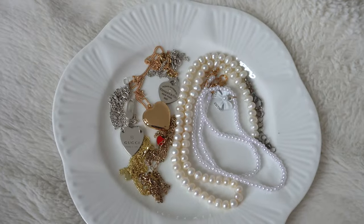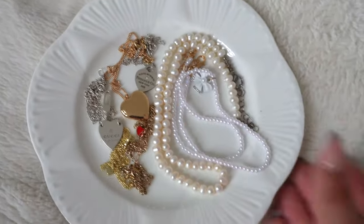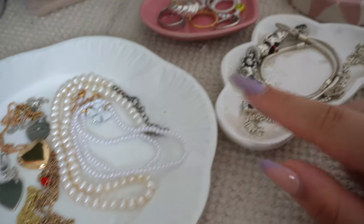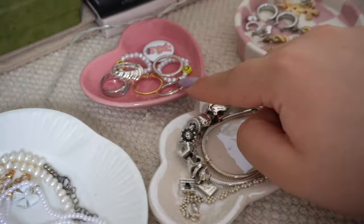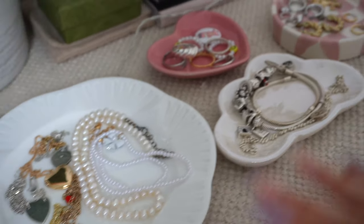Another thing I mentioned was that I got a little plate to put my jewelry pieces on. I love this plate because it literally looks like a flower petal, and I've just got gold bits, my silver necklaces, bracelets, rings, and then just earrings here. This one I thrifted. This is from Zara Home. And this is from Primark Home. But I genuinely love just having really cute dishes to put my jewelry in.